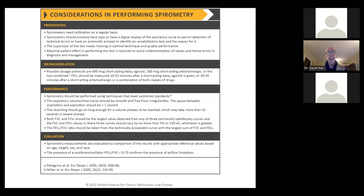So you want a patient to take a deep breath in and immediately exhale all the way out and keep exhaling until they can't exhale anymore. You don't want them taking their breath and then holding it and thinking for a while and then blowing out. We see that a lot. You want to see that they plateau before they stop.